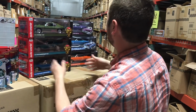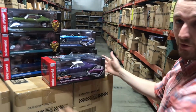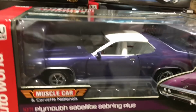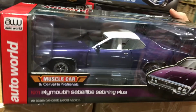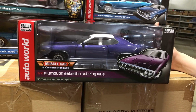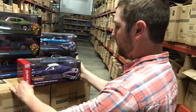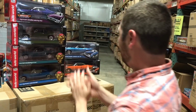And then next up for 1/18, this is the next release for our Muscle Car and Corvette Nationals cars. This is a 1971 Plymouth Satellite Sebring Plus in that great looking purple color. And this was an actual car that was shown at Muscle Car and Corvette Nationals. And that was the first show it was actually ever shown at. It was in Mopar Collector's Guide, but other than that, it had never been taken to a show before. So just a beautiful car, should be a really great release. We're excited for that one.